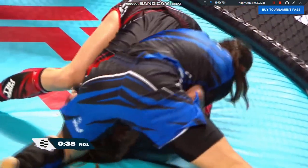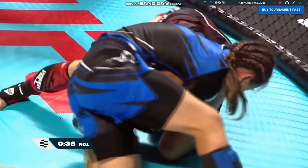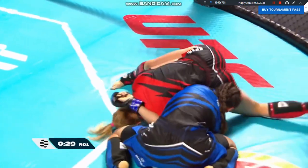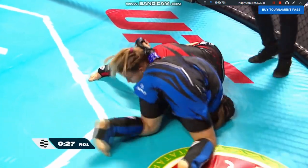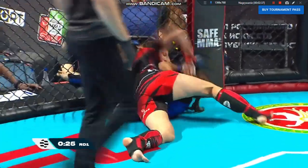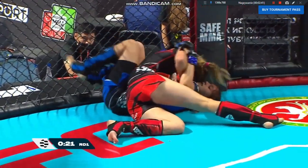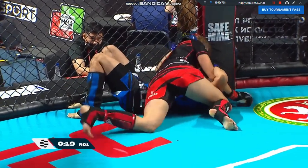Great work by Adel, though, using the upper to circle out. She's got a freer arm from this position. Yeah, very awkward there. With the step over, oh, and back into that position to save the arm. A vice grip from Paulina from Poland.